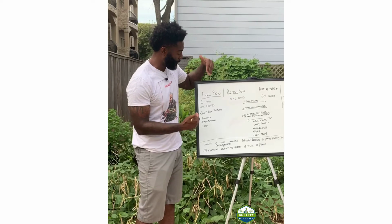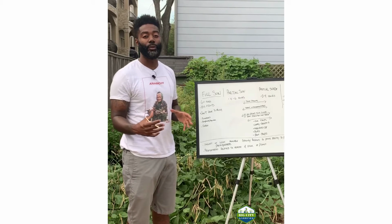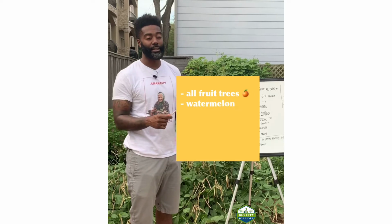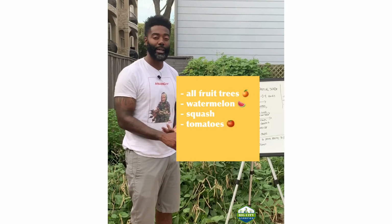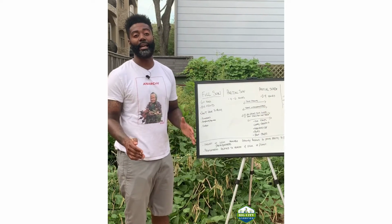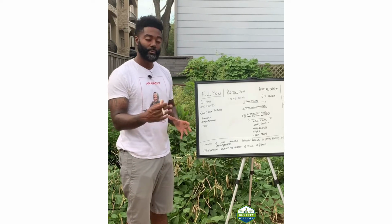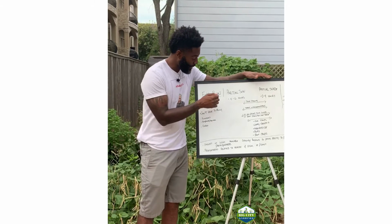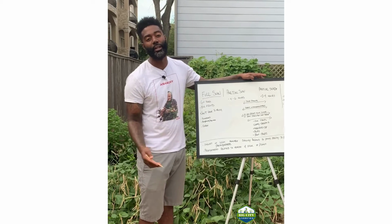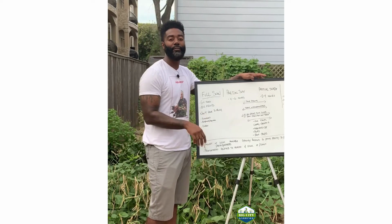You'll notice that the plants in the full sun category are the ones that produce the fruits. Okay, so this is where you find all of your fruit trees. This is where you find things like your watermelons, your squash, your tomatoes, your peppers, your corn, anything like that that needs a lot of sun to produce the big fruits. What you find out about this category is that these plants cannot receive too much sun. So if it were to get sun 14 hours a day, hey, they're not going to complain. They love the sun. They're soaking it up.